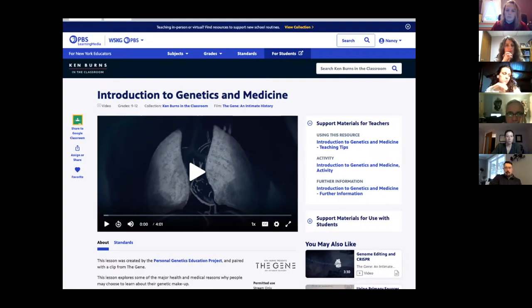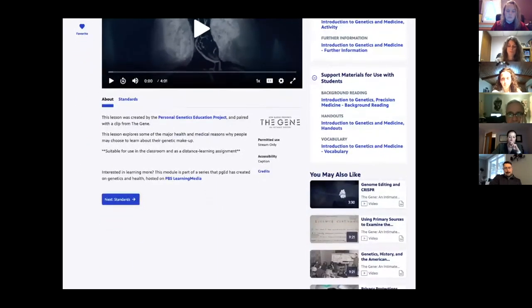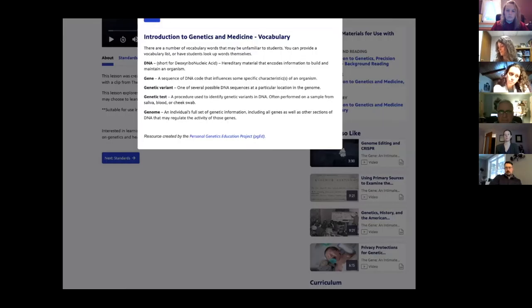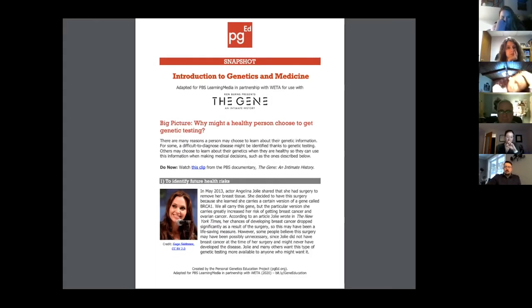Okay, so that's the next thing I wanted to look at. If we hit the plus sign next to support materials for use with students, that should create a drop down for us where we can see what those materials are. So I mentioned before, they usually have vocabulary lists created, and this one does have a vocabulary list. There is some background reading that you can use with your students up above that. And again, this gives you some nice basic vocabulary, good quality definitions. And we're going to look at the handout. What we want to do is actually use this activity to model the kinds of materials that are already put together for us to use with our students.